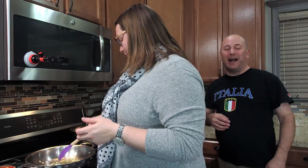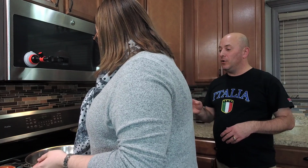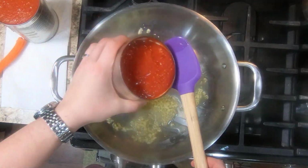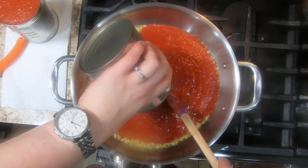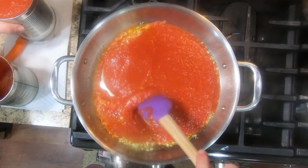All right, so that's probably good enough on our garlic. So what we're going to do now is go ahead and pour in both cans of your pomodoro sauce. Pomodoro is just Italian for tomato. Go ahead and pour in both.